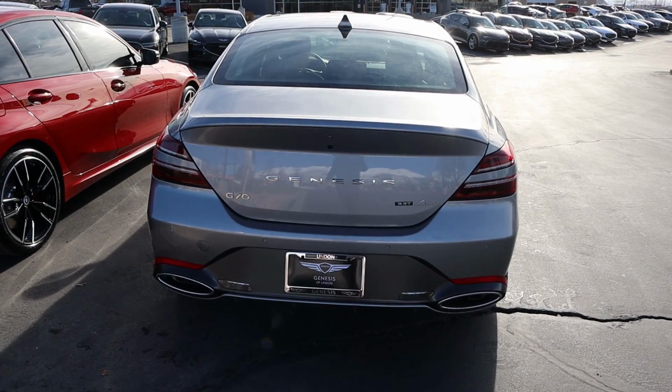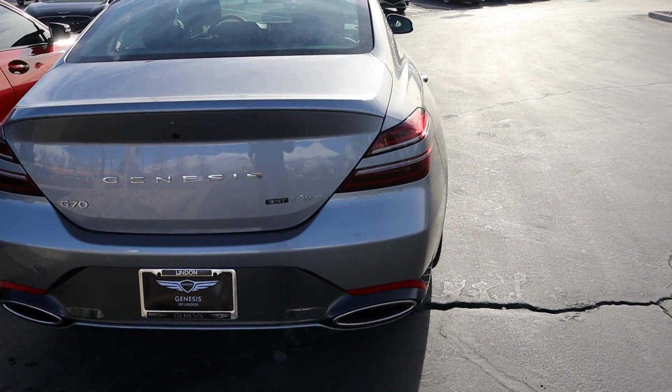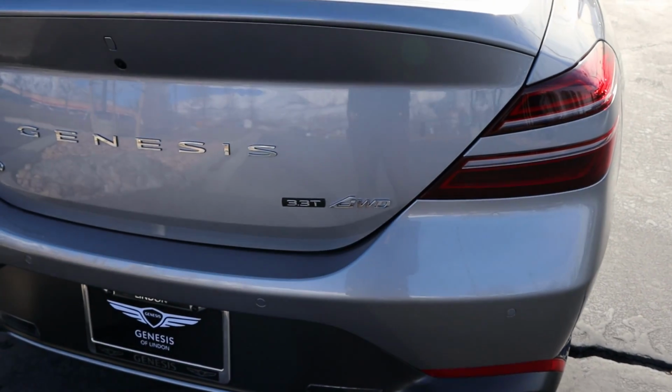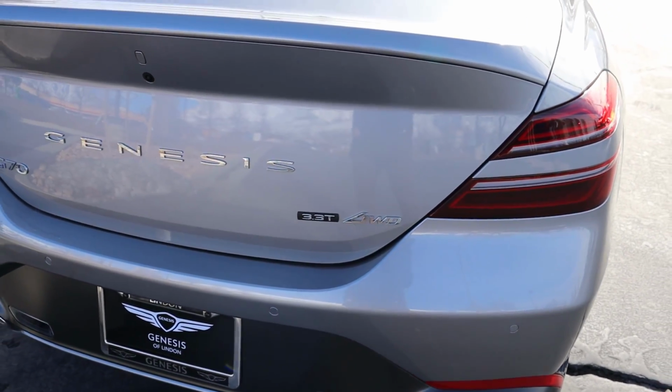Now, when it comes to rear style here with the Genesis, again, you've got the taillights that are kind of similar to the headlights with the overall design. And of course, our 3.3T badge there.